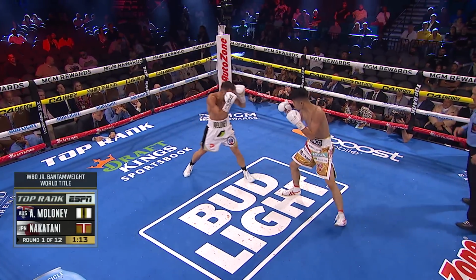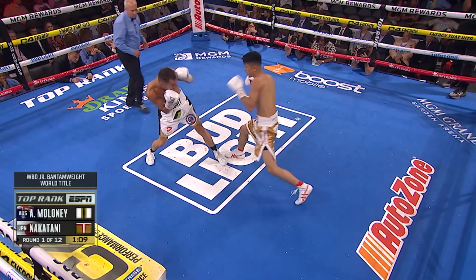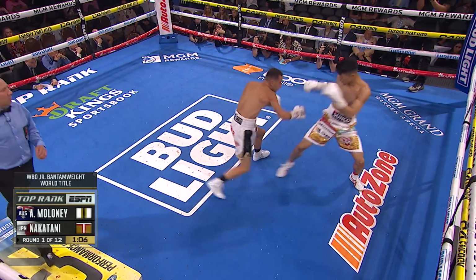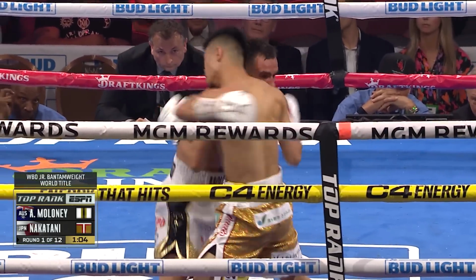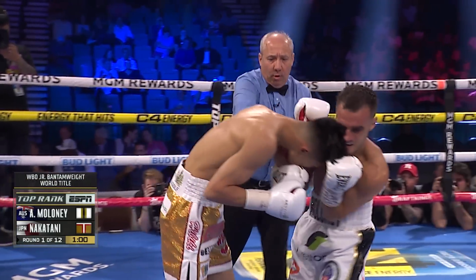But I think Moloney needs to attack that left side, his left side, the right side of Nakatani, because if he's standing straight, he'll get hit with that straight left, or if he goes into it, that'll increase the power of Nakatani. So he's got to get to the right side of Nakatani as often as he can.